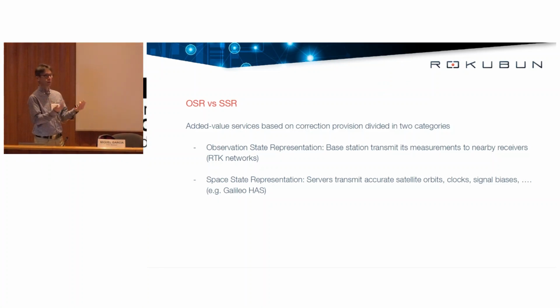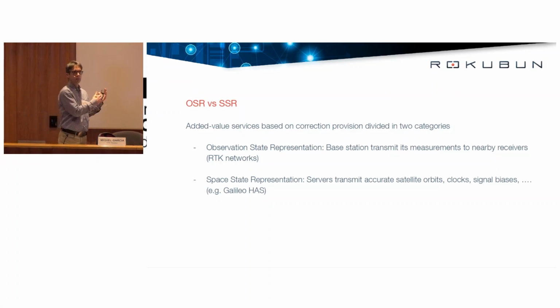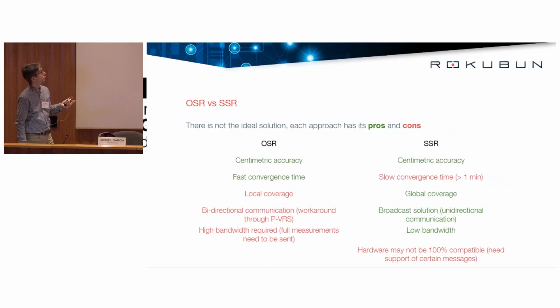SSR is State Space Representation. Instead of delivering the observations, the service delivers corrections to parameters of, for instance, the orbits of the satellites, the clocks, biases, etc. It doesn't provide the full observations of the base receivers. It's just corrections on the products that are already being used by the rover receivers. Galileo HAS is an example of SSR correction. RTCM3 streams with SSR corrections are obviously an SSR service provision as well.